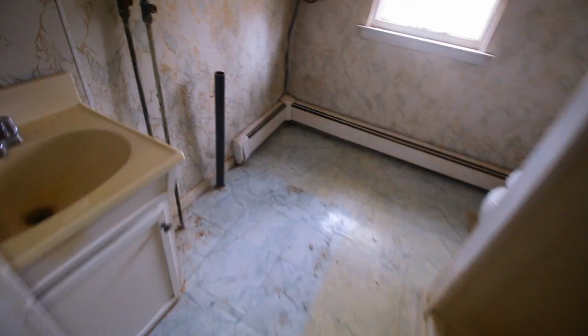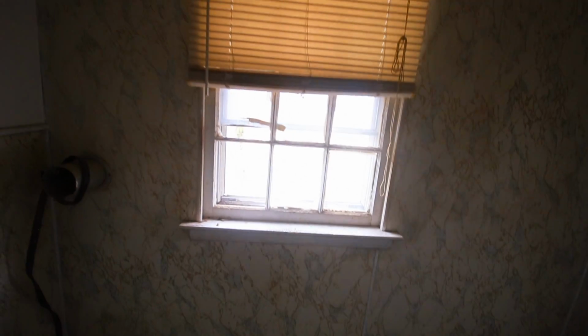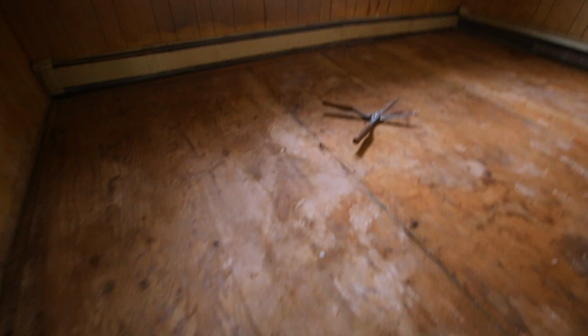Like I said, this house is actually in half decent shape. Like, this is all new bathrooms and stuff like that. It's not that old at all. Nobody got into this house yet. Out of the bathroom, right over here. Oh, I got to duck. There's a pair of shears right here.